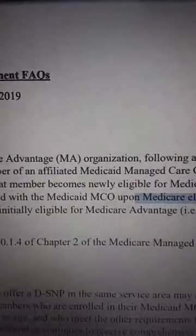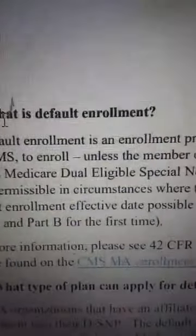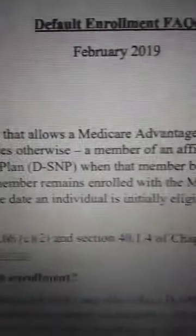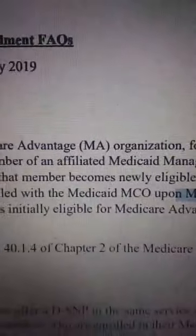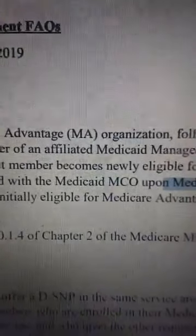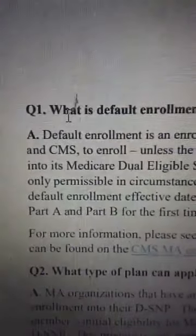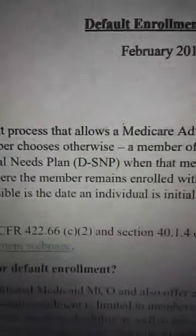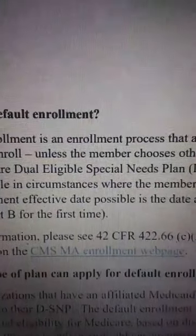A member of an affiliated Medicaid managed care organization, MCO, into its Medicare dual eligible special needs plan. When that member becomes newly eligible, he may be enrolled and already operating in Medicaid, but he is not eligible for Medicare because he hasn't qualified through oath and other accomplishments needing to be fulfilled. For Medicare, this process is only permissible in circumstances where the member remains enrolled with Medicaid MCO upon Medicare eligibility, telling us again that you have to have that dual eligible special needs plan.